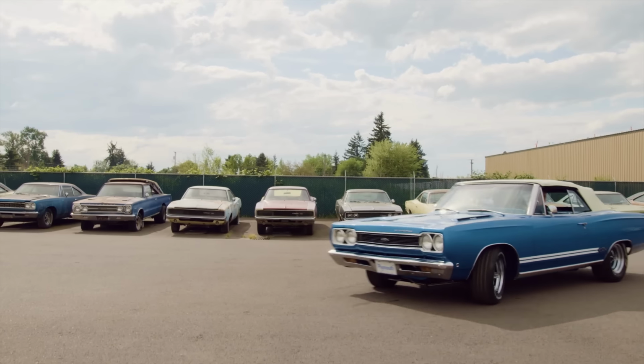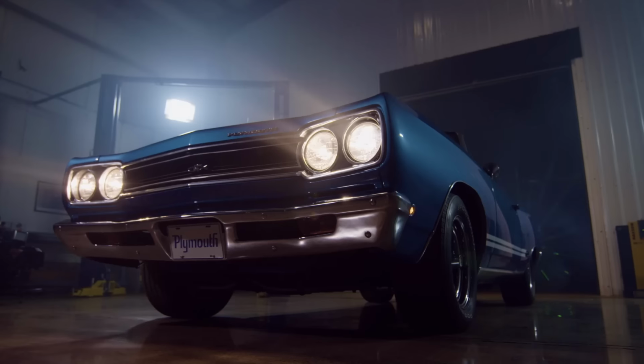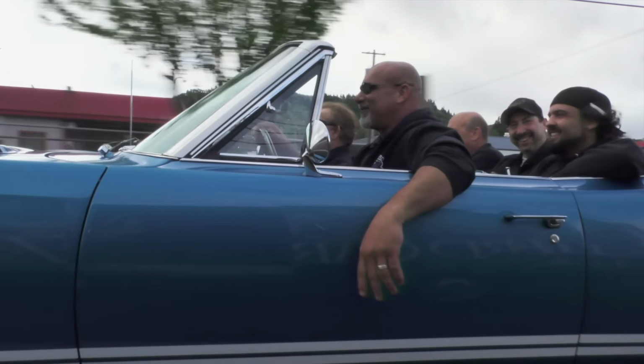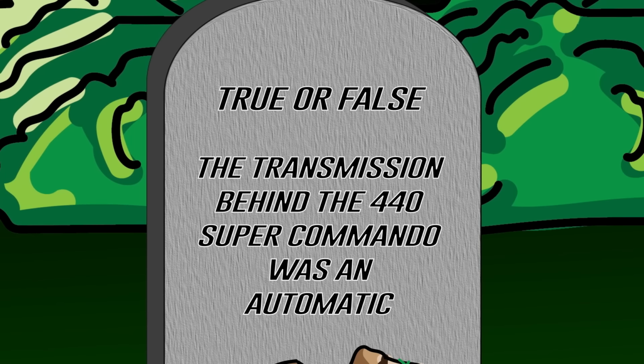In a previous season of Graveyard Cars, we restored this stunning 1968 Plymouth GTX 440 Super Commando for the World Wrestling Champion Bill Goldberg. True or false, the transmission behind that 440 Super Commando was an automatic. If you think you remember the episode, stay tuned after the break. I'll let you know how you did.